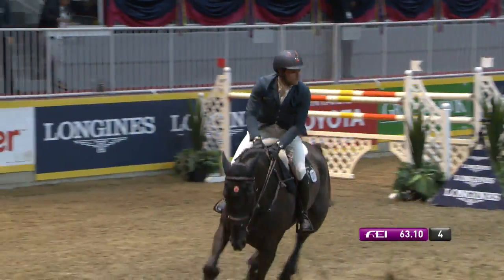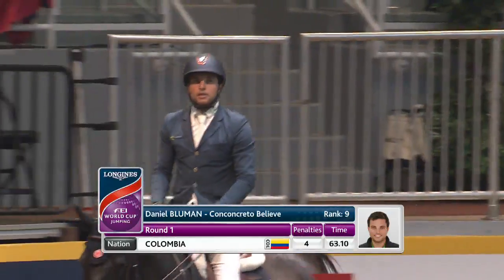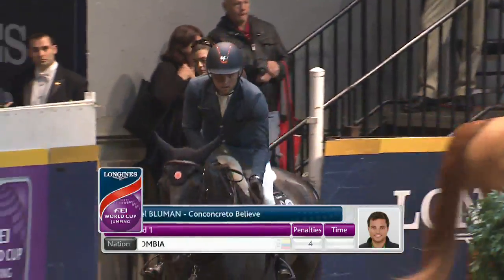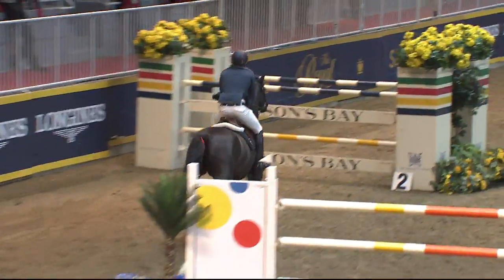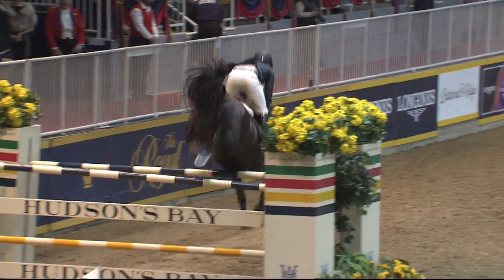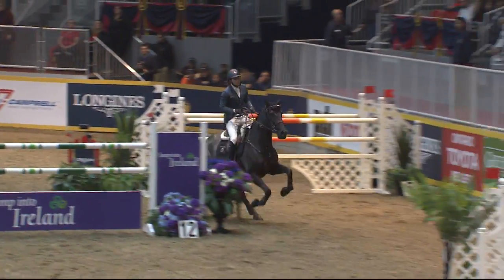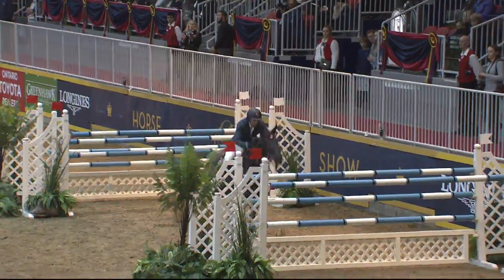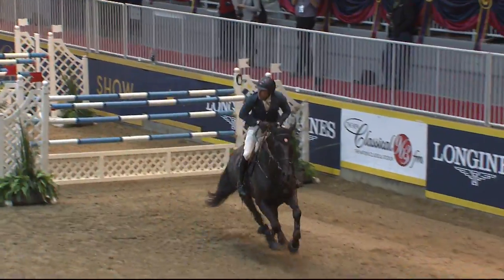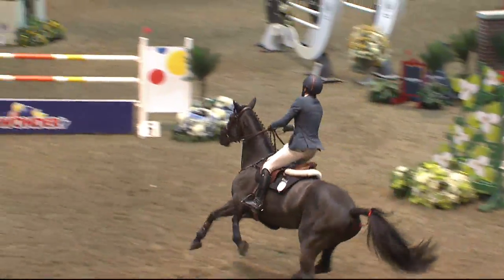It's quite the spectacular ride to number 3 after that. 4 faults in 63.10 seconds for Daniel Blumen. Oh, well, I agree, Steve. That's in the category of incredible. Believe actually came around the corner, and it was like she all of a sudden saw a ghost down in the middle of that oxer, and poor Daniel went up the horse's neck, but just sat right back, gathered his reins up, and was able to get to the next jump. So, beautiful recovery, and we can almost see the same thing here. She just really threw her front legs out in front of her.